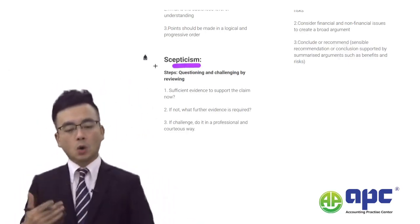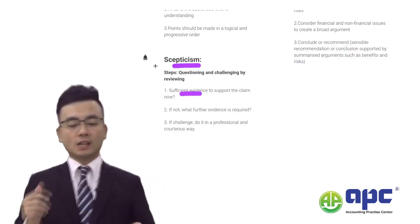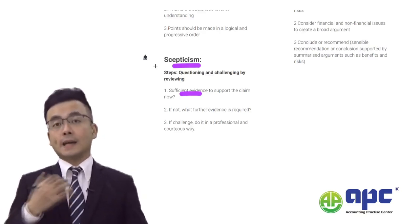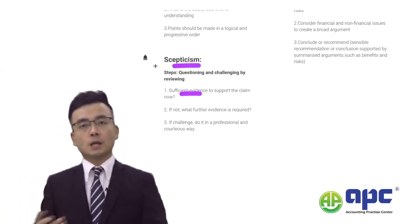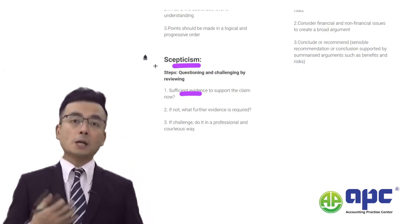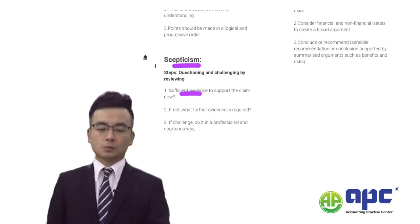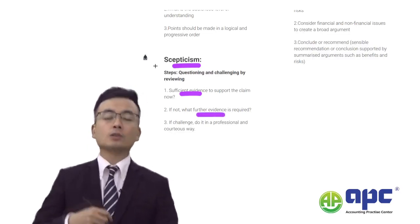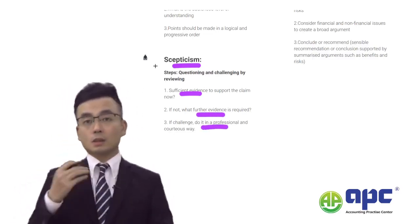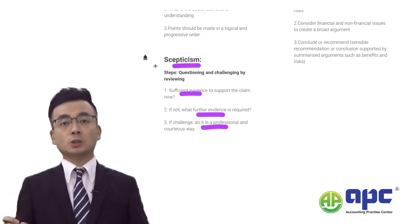Skepticism marks, on the other hand, really talk about whether or not you've got sufficient evidence to support the claim. So for example, if a management team says that in the future our company will be doing a good job, but looking back at the past data, it may be a bit optimistic for the company's management to say that. Therefore, you may need further evidence. If you were to challenge the management team members, do it in a professional and courteous way.